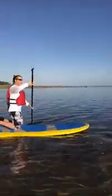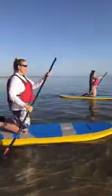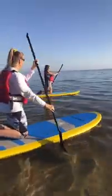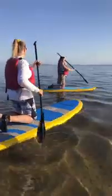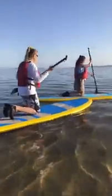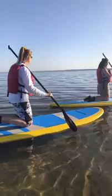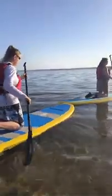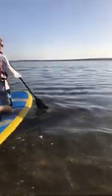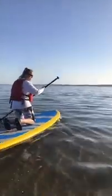I like to do at least two strokes on one side before switching. Let's go into the wind a little bit, and then we'll come back. And when you feel like you have your balance, we're going to bump. Push off. So we're not showing our better side when we stand up.